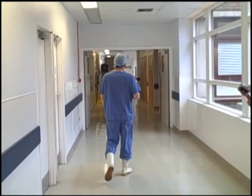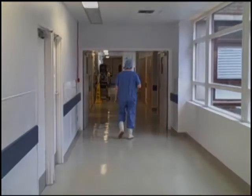But it has to be weighed up with the fact that hormone treatment costs about £2,000 a year, and so over a few years of hormone treatment it all balances out.